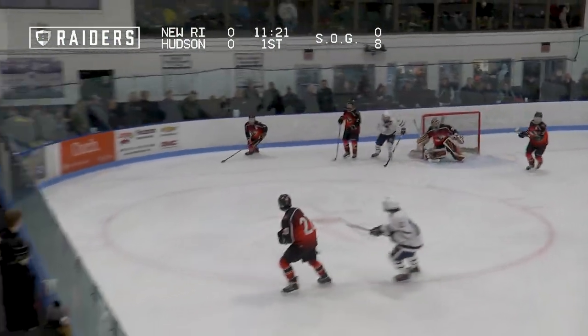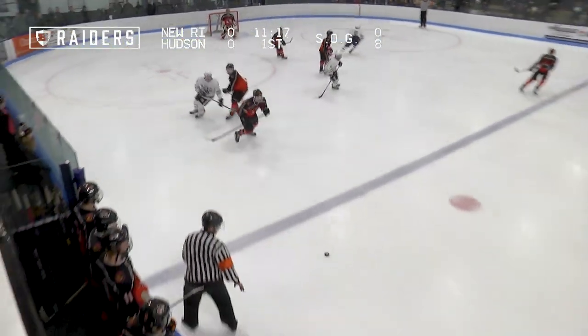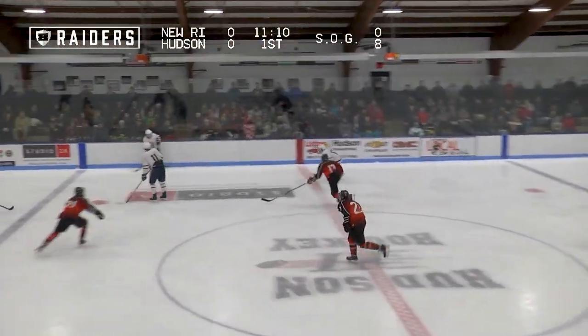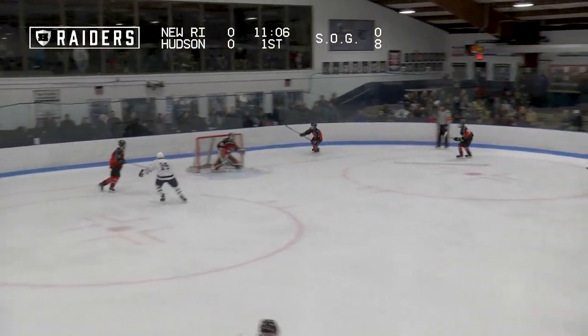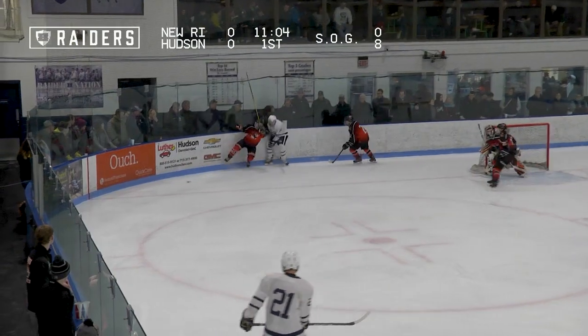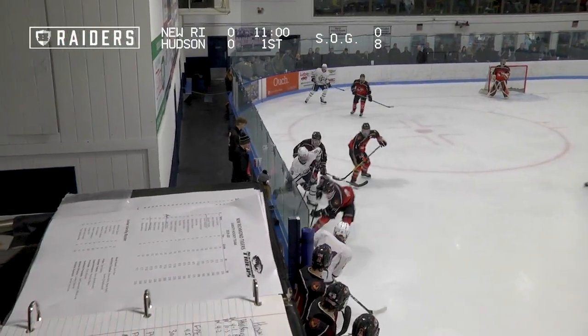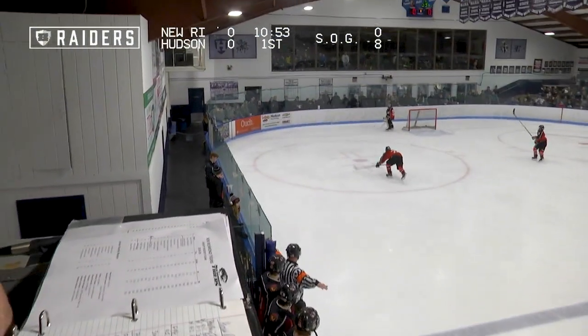Oh, could be trouble for the Tigers there. Got away with one. Flipped up, but not out. Nice job by number 14. That's Matt Maurer. Hudson regroups here. Ben Parent with it now. Parent over the red. He dumps this one in deep. Matt Maurer, nice job. No regard for body there. He just comes flying in, takes the hit, and keeps the play alive at least momentarily. They'll dump this one deep.